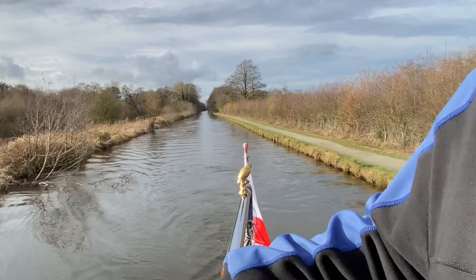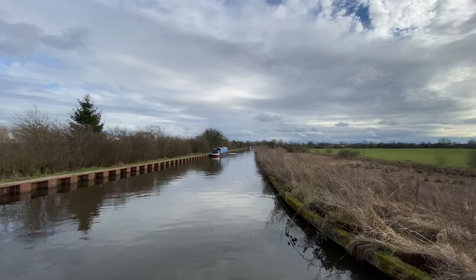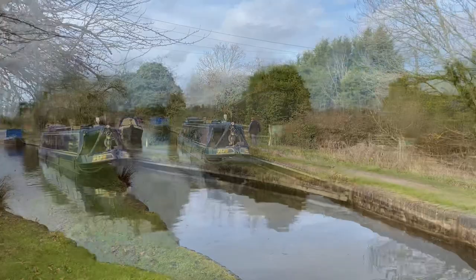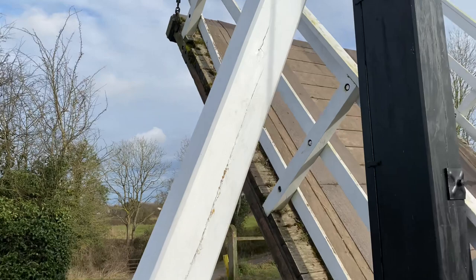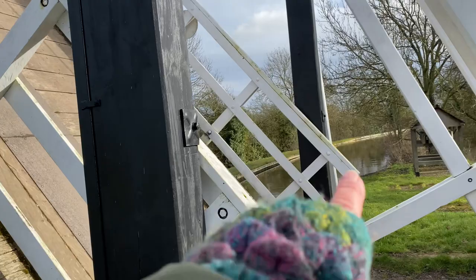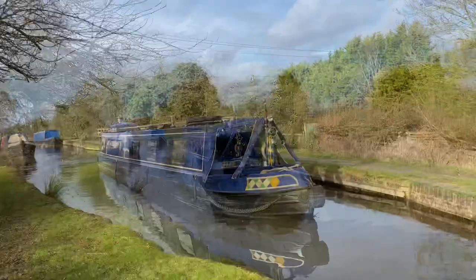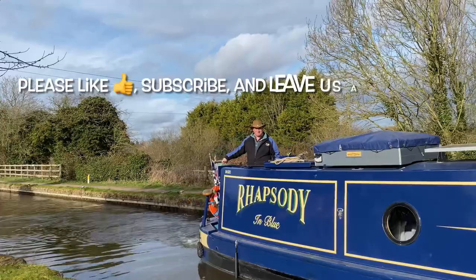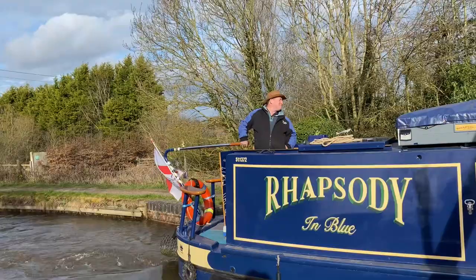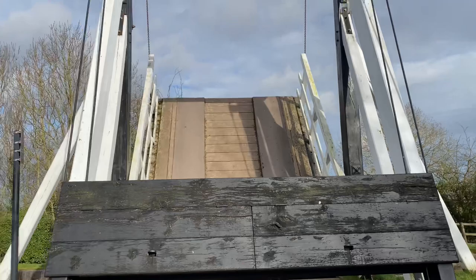Just turning onto the Prees Arm. I think we might be mooring along here. Sorry if I sound out of breath, but I'm very unfit. And I just had to wind the lift bridge up. So hopefully we're gonna moor up along there somewhere. Be good. Oh, it's a beautiful day. And here comes Martin. And through he goes. These are quite impressive structures, these bridges, you know.